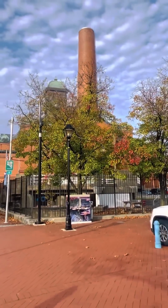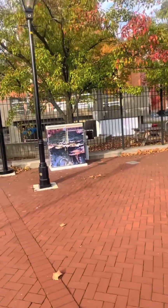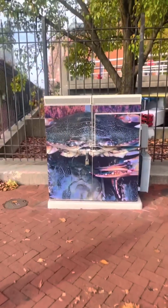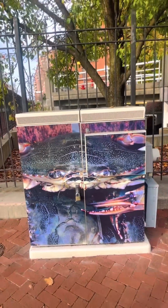Okay, so this is new. Not the smokestack thing, that's probably old, but this picture here. The famous blue crab. They're not really in season now.